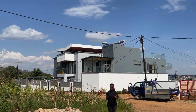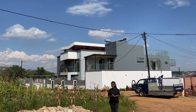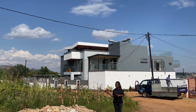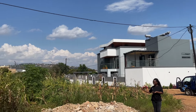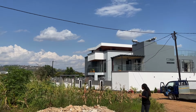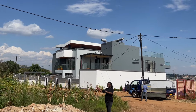If you are looking for a plot in a nice neighborhood, you can see the houses around me. This is going to be one of those very premium neighborhoods of Kigali. This is the option for you. So without further ado, let's look at the plot, which is this one here. Once again, it is this part here where you have the plants, you have the street here, and then you have the other street that connects from the main road, and the plot is this one here.